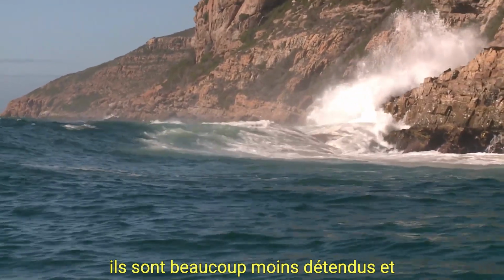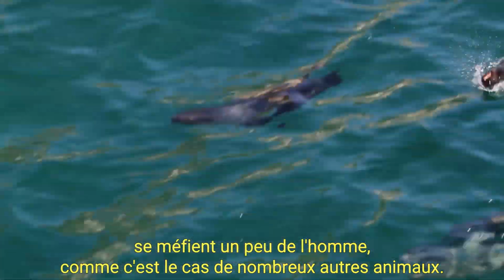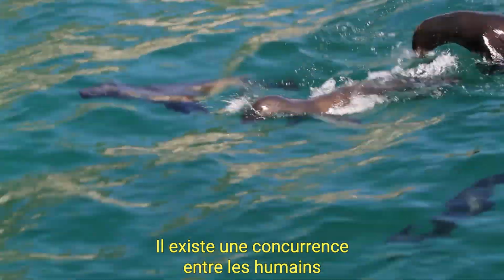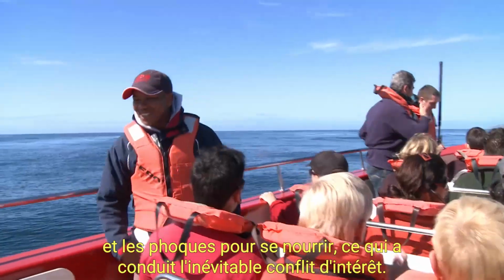On land, they are far less relaxed and a bit wary of people. As with so many other animals, there is competition between humans and seals for food, and this has led to the inevitable conflict of interest.